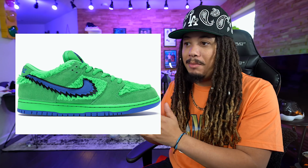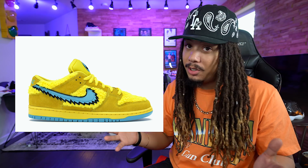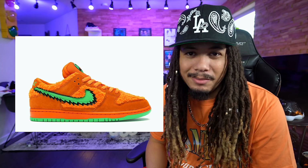So I want to say, man, I'm looking forward to what they can do with this in 2021 and hopefully give us some more colorways, because there's more colors that are left. If you're gonna do one bear, you gotta do them all. If they did 2, 3 bears, you gotta do them all, man. You gotta do them all.